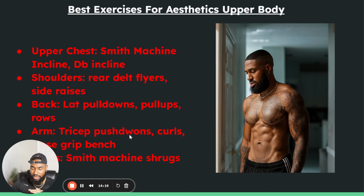So tricep push downs are going to be obviously hitting your tricep. And so will close grip bench. But your triceps are 2/3 of your arm. So hitting that most is going to make your arm look bigger.